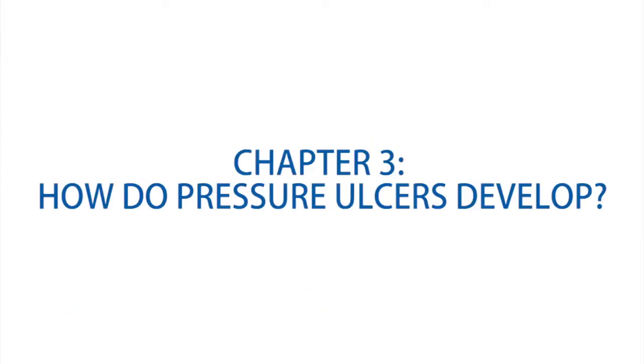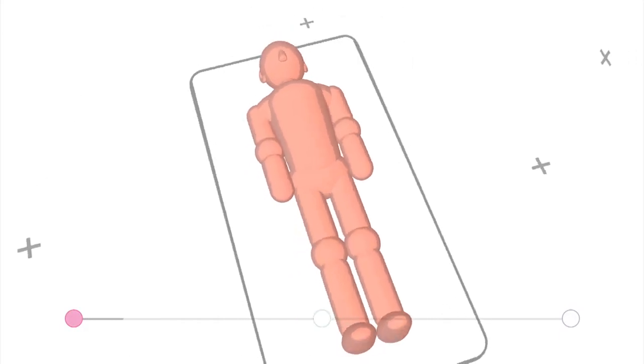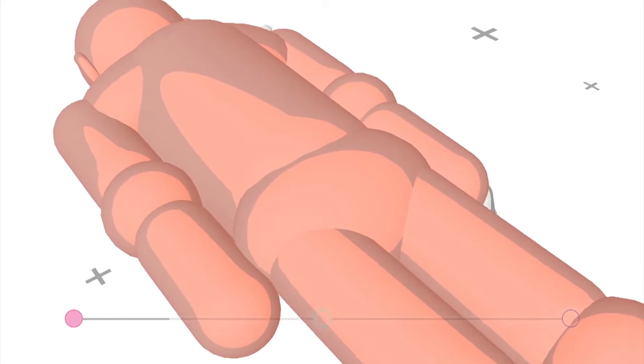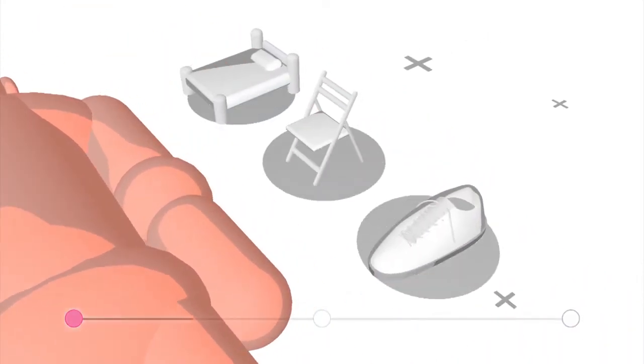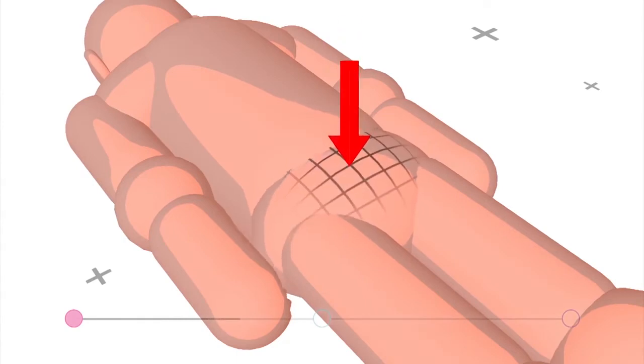Chapter 3. How do pressure ulcers develop? Pressure ulcers can begin to develop in a few hours and will become worse over a number of days if pressure is not relieved. When pressure is against your skin from a surface such as a bed, chair, or even new shoes, the surface presses against your skin and squashes the skin surface, as well as the deeper tissues closer to the bone.